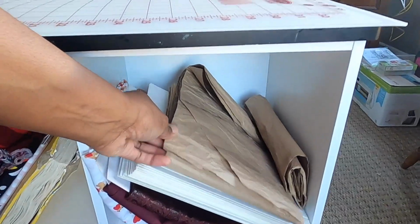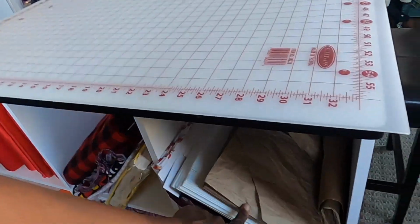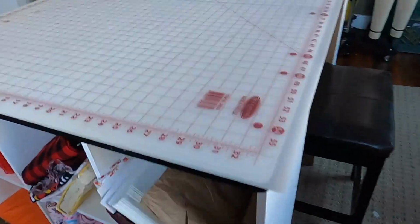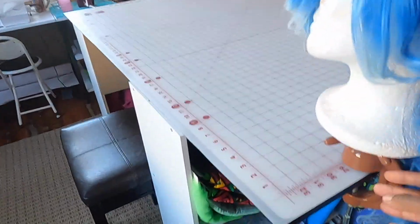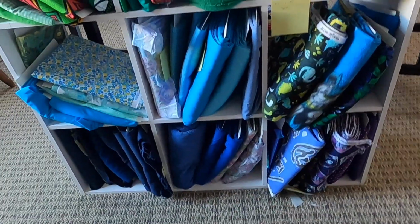And I have extra paper from Amazon that I can use for making patterns. I don't know why I'm talking so loud. Okay, and then on the other side, this is Hades, still just in the way, as usual. Okay, these are all my cool colored fabrics.